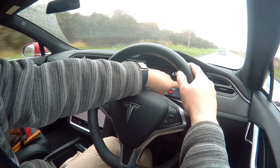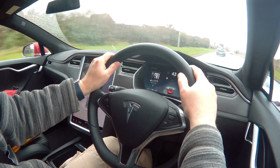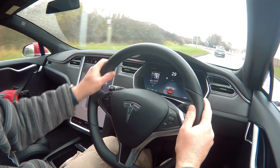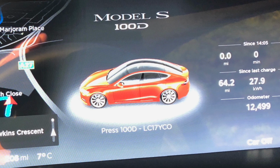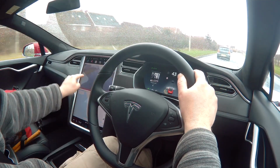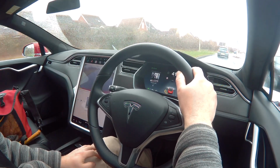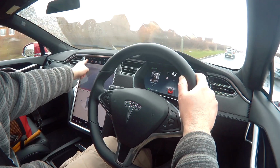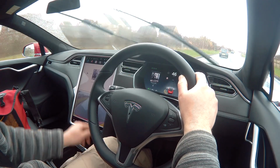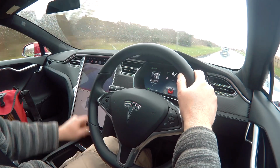On the display here you've got time since last charge, tells you how much you put into on the charge, tells you distance and minutes since you last started the car up. As at the moment I've got the screen on camera, so I'll change it to media. Media goes on top, camera goes on the bottom. Take it off of that, back onto there.